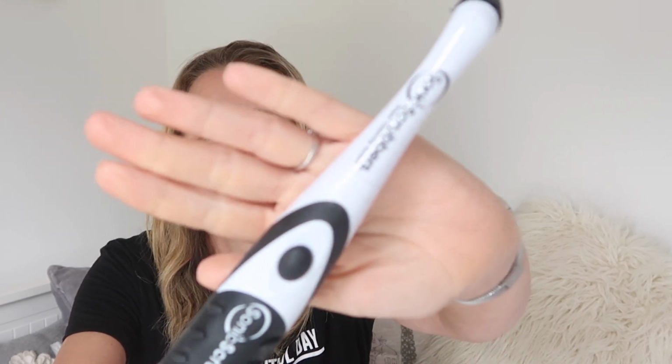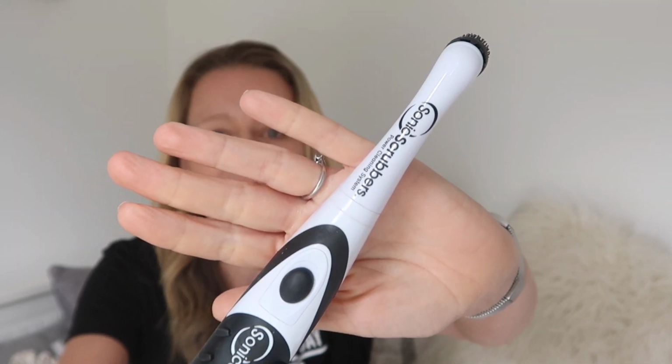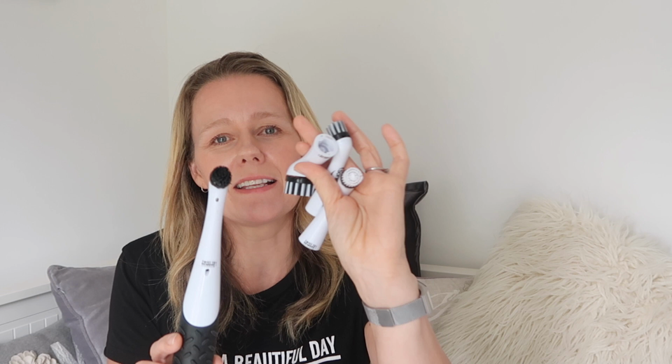my sonic scrubber. So if you watch Mrs. Hinch, you will know that she uses this sonic scrubber. I think she calls him Stuart, and I cannot remember how much he was, so I'm going to link everything below, and I'll put it on the screen here when I edit the video so you can see how much it was when I bought it. But yeah, this is a really good item for cleaning. As you know, I love to clean, and this is great for doing your grout, for doing limescale around your taps, for around the little bits that are really hard to get to. There are 4 different heads for it, so it's basically like an electric toothbrush but for cleaning.